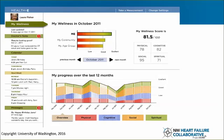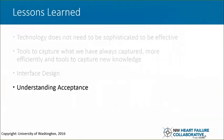This is just an example of the interfaces that we ended up developing. This was challenging in that people had different expectations as to what they wanted to see in their personal wellness record, and the visualization needs that patients had were very different from clinicians, who didn't need the day-to-day reporting and just wanted to see aggregate data. Patients wanted to be able to annotate day-to-day reports and have elements of comparison of how well they're doing compared to others in their community or people in their age group.